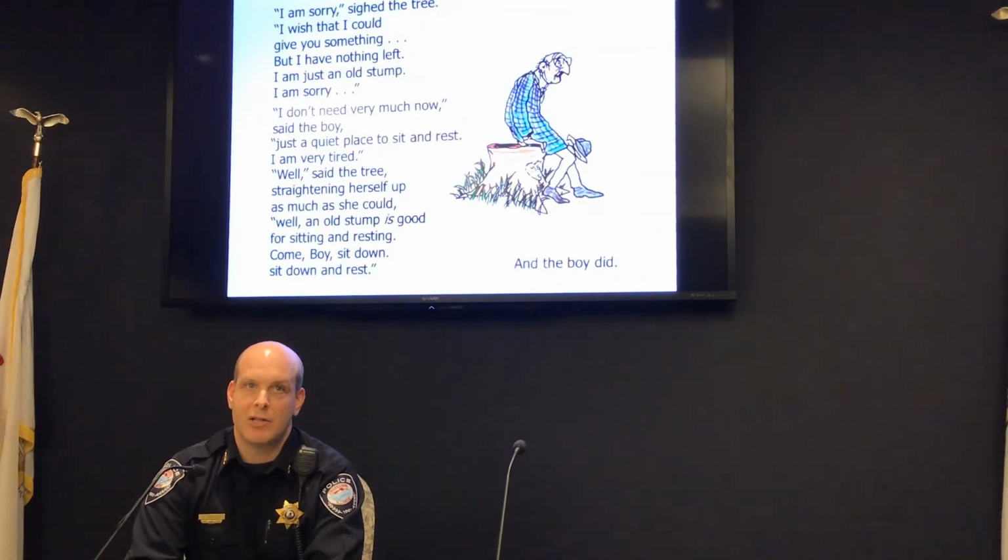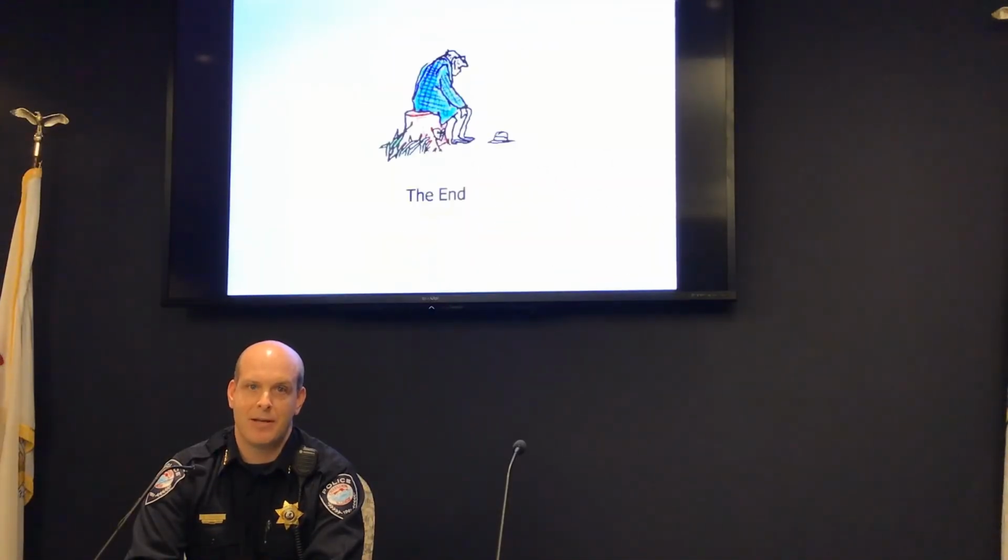"I am sorry," sighed the tree. "I wish that I could give you something, but I have nothing left. I am just an old stump, and I am sorry." "I don't need very much now," said the boy. "Just a quiet place to sit and rest. I am very tired." "Well," said the tree, straightening herself up as much as she could, "well, an old stump is good for sitting and resting. Come, boy, sit down and rest." And the boy did. And the tree was happy.